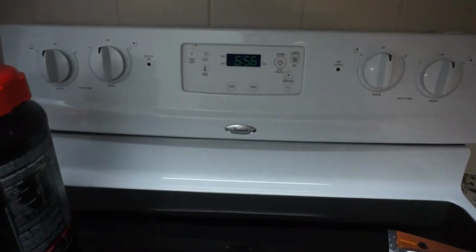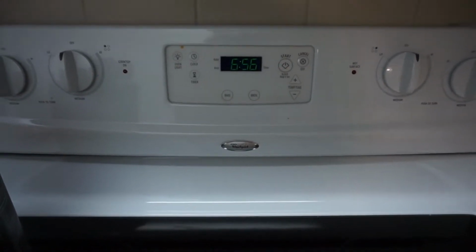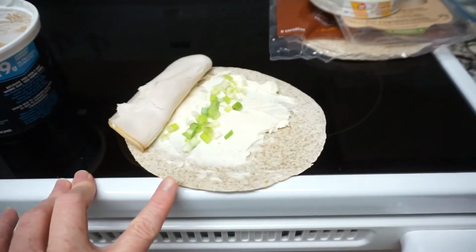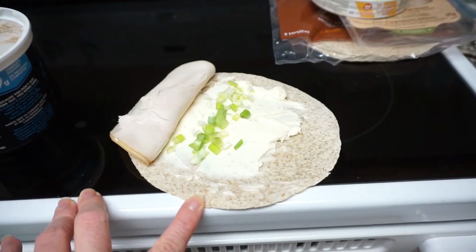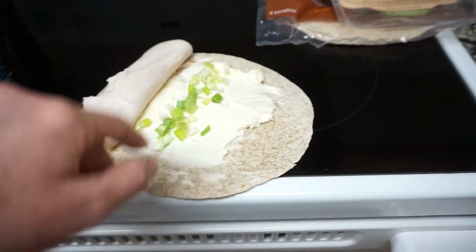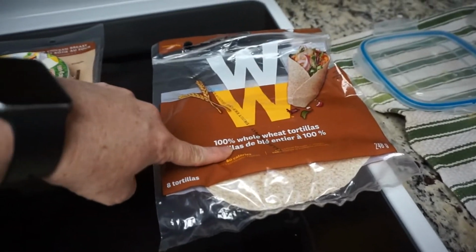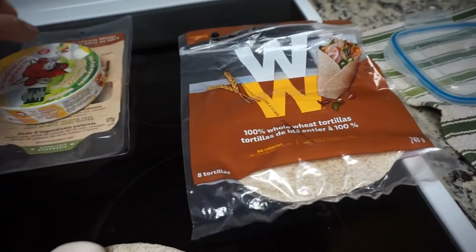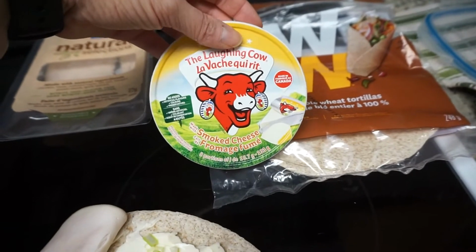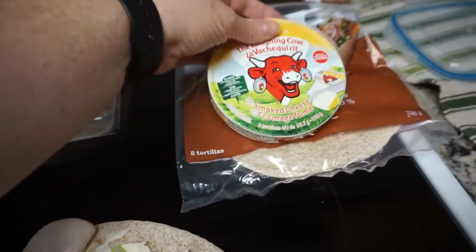It is currently coming up on 7 in the morning. I typically leave the house around 7:15, so I'm just getting my lunch prepared. I thought I would show you this before I rolled it up, but this is my chicken cheese roll-up on a tortilla. The tortilla is one of these Weight Watchers tortillas, so it's 2 points per wrap. I then put 2 triangles of this Laughing Cow cheese, the smoked cheese. I like the flavor of this one. Two triangles are 2 points.